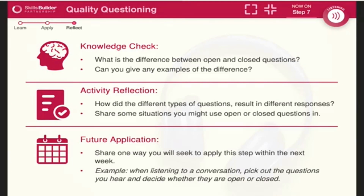Teaching is a particular job where we try our hardest to ask as many open questions as possible because we're trying to encourage you to talk. We're encouraging you to share what you've learned. If you're trying to build a rapport, have a conversation with someone, open questions are obviously the better way to go because it invites the other person to speak.